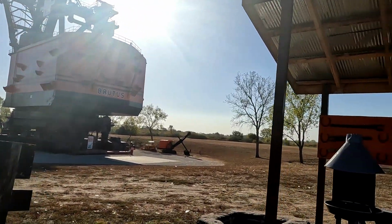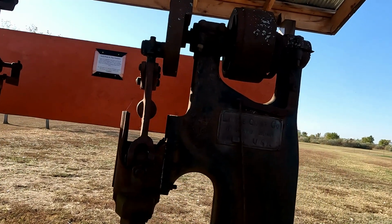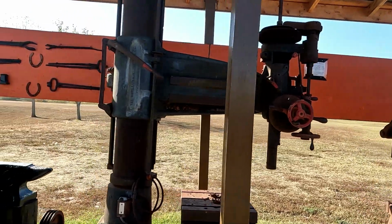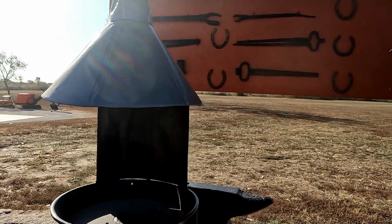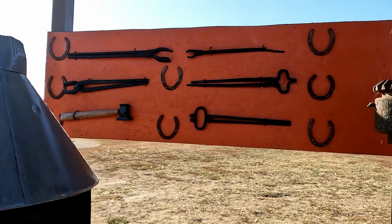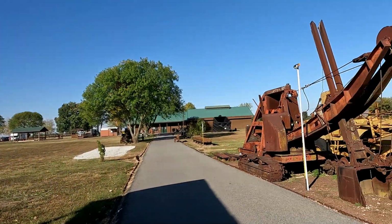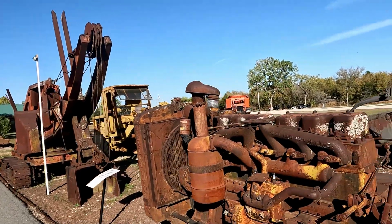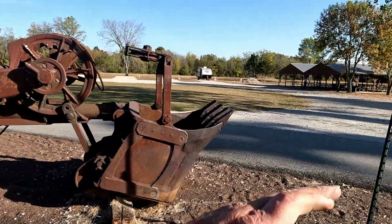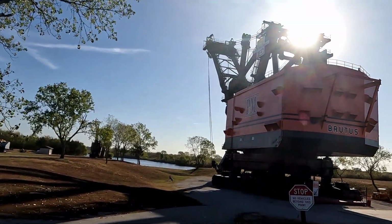Here's a new display that they have. The drill press and a trip hammer. Pretty cool. And that, of course, is anvil and horseshoes. Different tools for heating up the metal, shaping it, whatever. They got all kinds of equipment here. They have other cranes over here on this other side. But yeah, Big Brutus, that's a big boy.